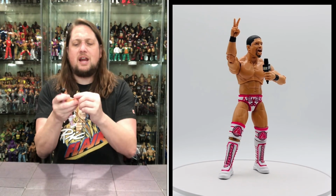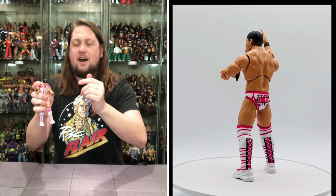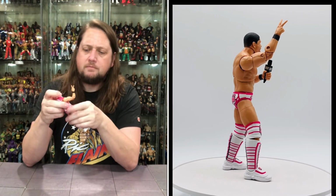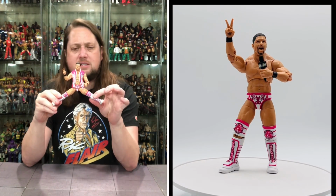Black wrist tape, scissor hands, up and down articulation. Hands removable as we know. Head removable. Up and down, back, forth, side, side. A lot more down and up than I was imagining. And you are limited by the vest a little bit right there. You do get the hula hoop at the top. Traditional waist. Big ol' splits if you do need them.